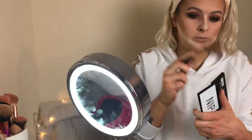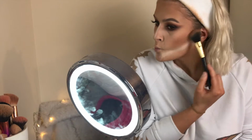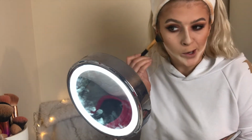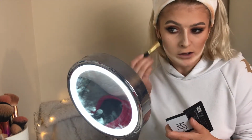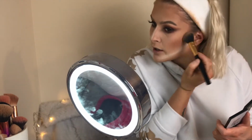And I use this shade Latte to sort of carve out my cheeks a little bit more. So I just take a little bit, and with the side of the brush, just really pop it in the corners of my cheeks, right at the back, and then blend this upwards to my forehead, and likewise on this side.